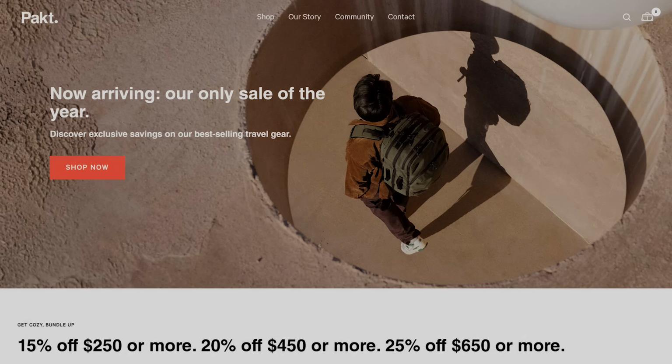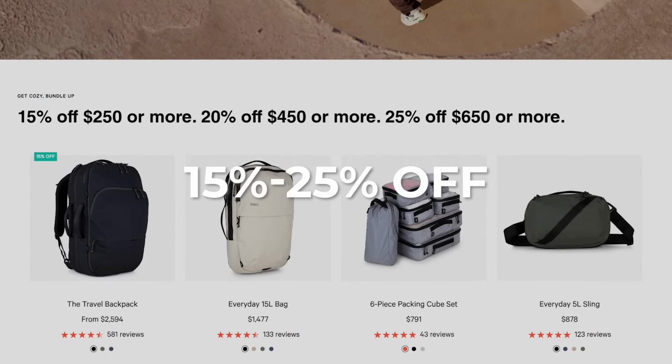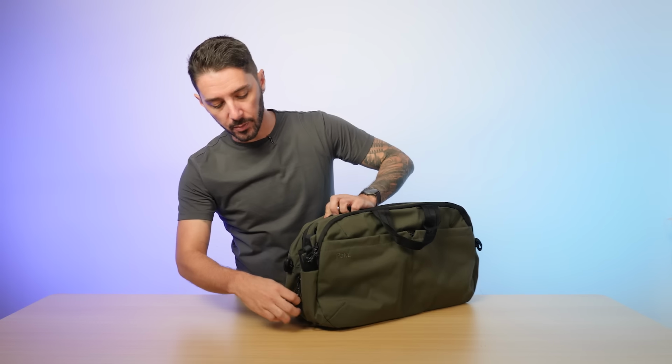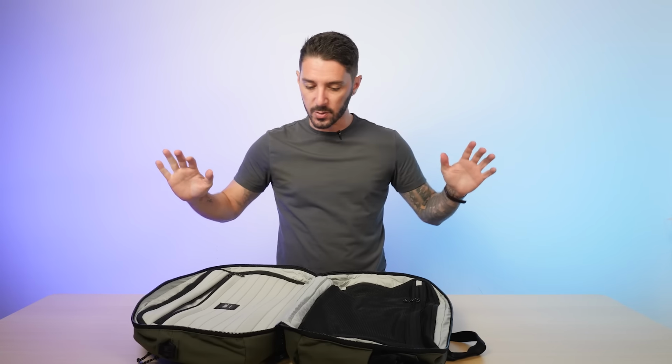Next up, we got Pakt, who are offering this Black Friday 15 to 25% off, depending on how much you spend. Pakt's been keeping it real since they dropped this guy, the One Duffel, which is in my opinion, the best travel duffel on the planet. This is the new version, which we have not reviewed yet. We reviewed the old one. I'm so stoked about the new one.